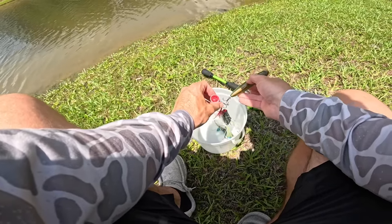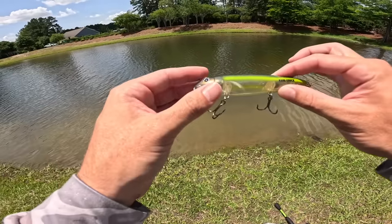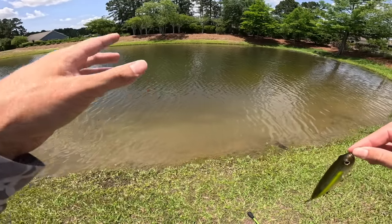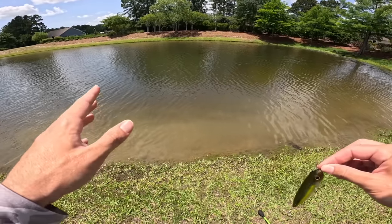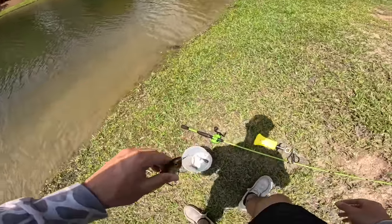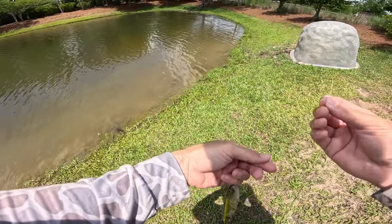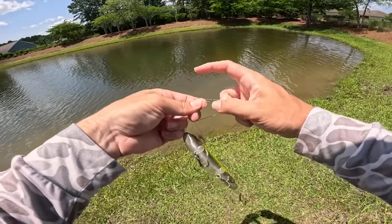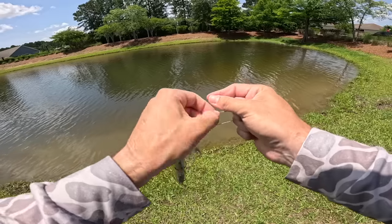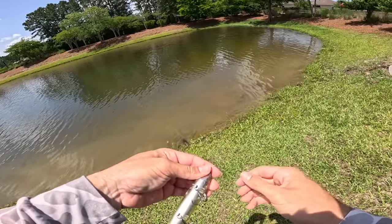And if you guys know, earlier in this video, we ended up catching the biggest fish of today so far on a walking bait. And I honestly really like this color for this water. This water isn't stained. It's actually cleared up a good bit, but it's not clear by any means. And having that yellow stripe on there, the chartreuse stripe, might just be perfect for this water.